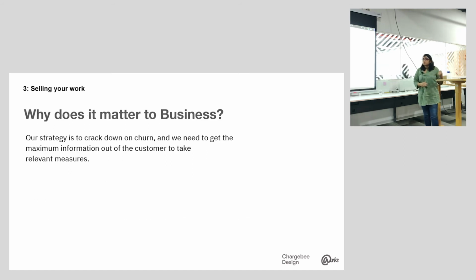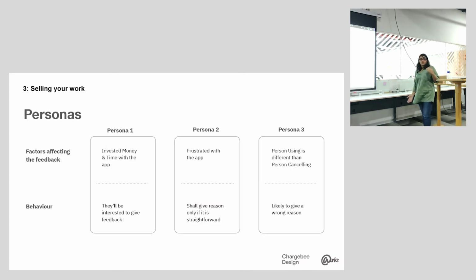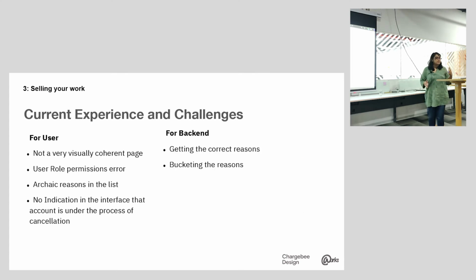And then we talk about why this problem matters to the business. Why are we doing this feature? And what's the business problem we're trying to address? Then we get on to the personas, where we describe the different personas and the behavior we expect from them in this particular feature. And then we talk a little bit about the current experiences in the app and the challenges that have been identified for both the users and our internal teams.